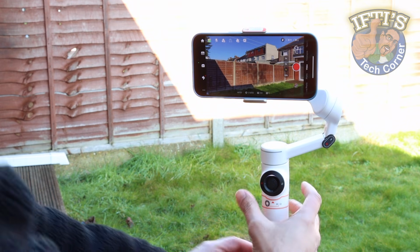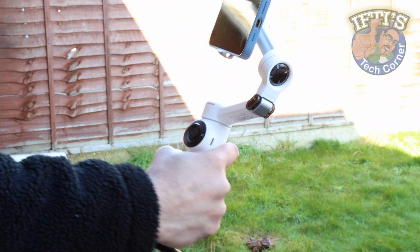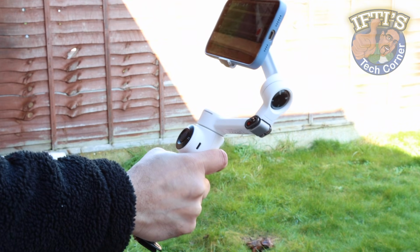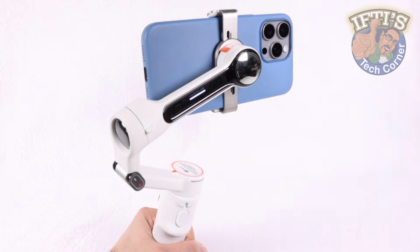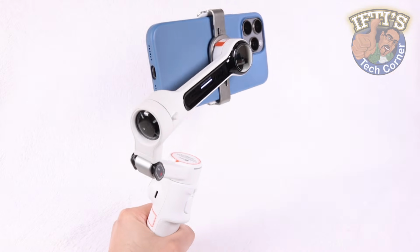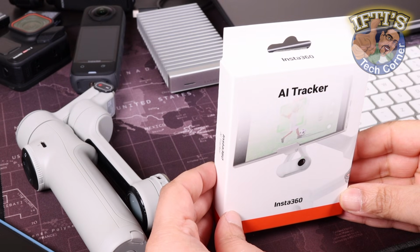While the Insta360 Flow 2 Pro is a gimbal for any smartphone, it was predominantly an iPhone exclusive device thanks to its dock kit integration. Now though, Android users will be particularly pleased to hear that they can also use any smartphone app with the gimbal thanks to this, the Insta360 AI Tracker.